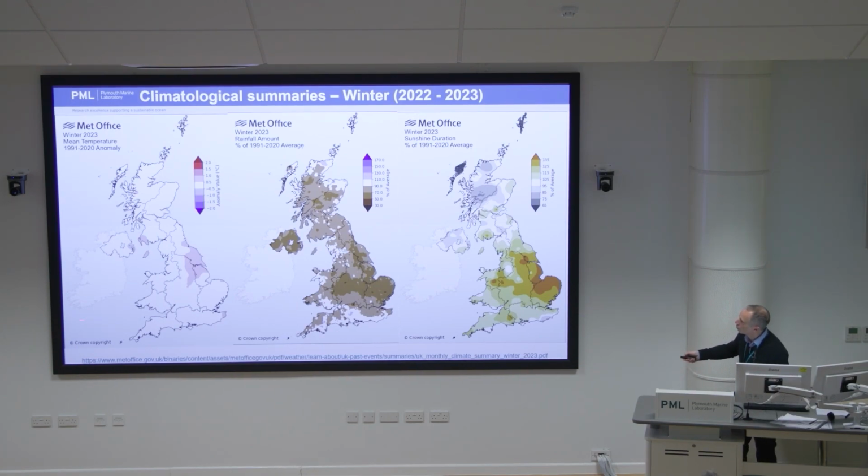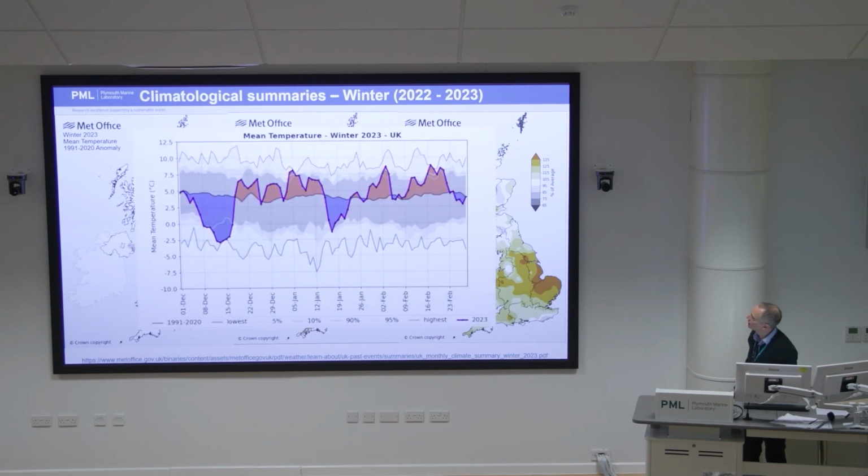So we can see that winter 22-23 was pretty average in the time series, but that actually glosses over an awful lot of detail, which I'll show in a moment. It was quite dry actually. February was remarkably dry, 2023. It hasn't been since. You don't need me to tell you. And it was pretty average in terms of the sunshine, just a little bit above average. But all of these statistics, all these regional maps here, gloss over a lot of detail. So let's have a look at this.